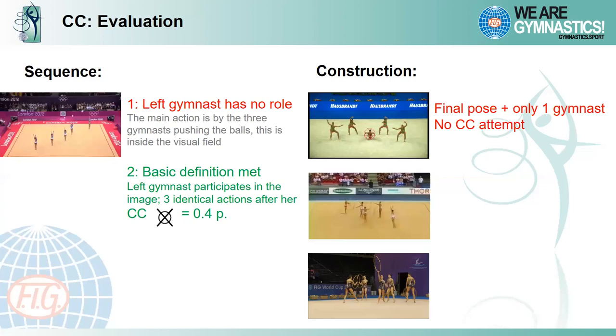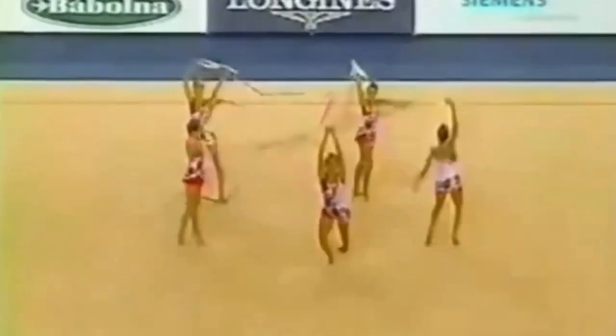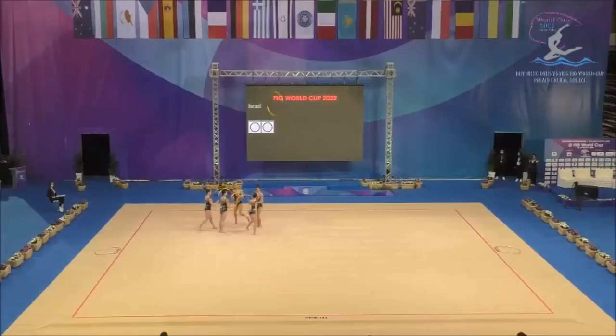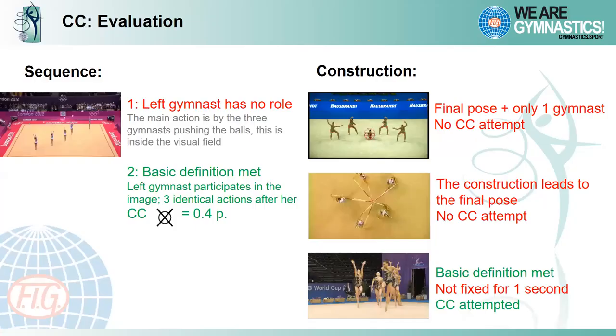Final pause and one gymnast only is participating, so it's not a CC attempt. This one also led to the final pause, so it is not a CC attempt. What does it mean? It means that it is not counted from your 18 collaborations. Basic definition is met, but not fixed for 1 second.